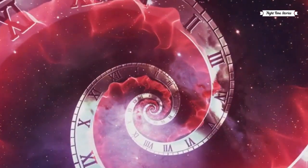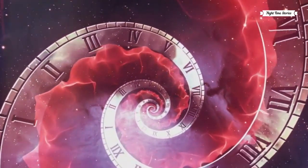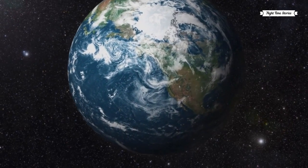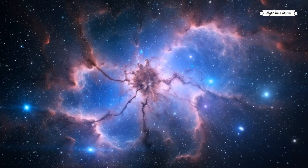It's a strange and mind-boggling concept, isn't it? But that's the beauty of science. It constantly pushes the boundaries of our understanding, offering new perspectives on the world we live in. And who knows what other exciting discoveries await us in our quest to understand the mysteries of the universe.